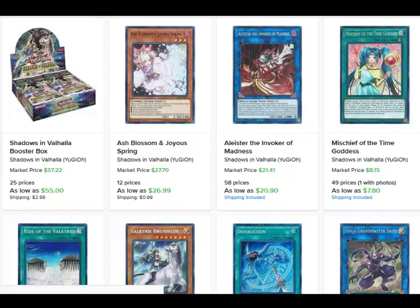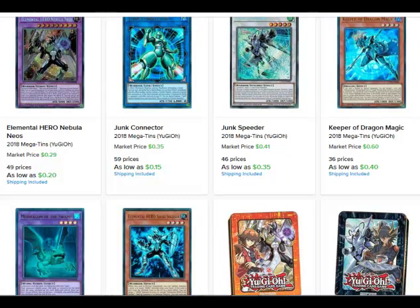So, first tip would be to, when a new set drops, buy the cheapest, highest rarity cards that are playable, of course. You want to pick cards that you see value in, like you see playability. You see, oh, this could be used for this reason. I'll use the Megatins for a slight example, even though that's not a set. In the Megatins, there's Junk Speeder. So obviously, you look at the card, it's like, oh, it's a really good card. It has really good potential in synchro-based decks. So clearly, that's something worth investing in.